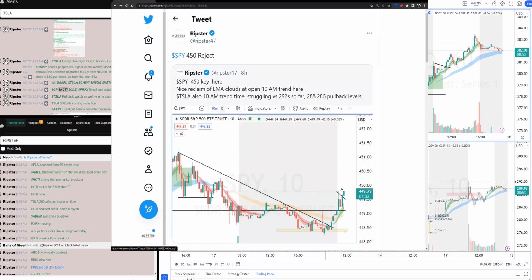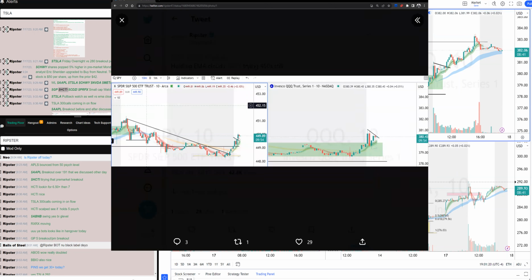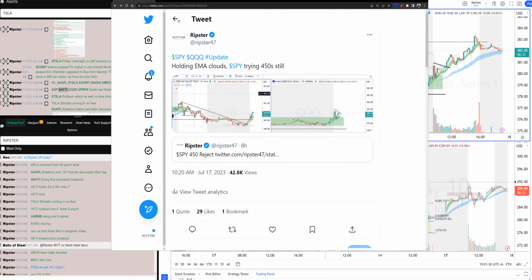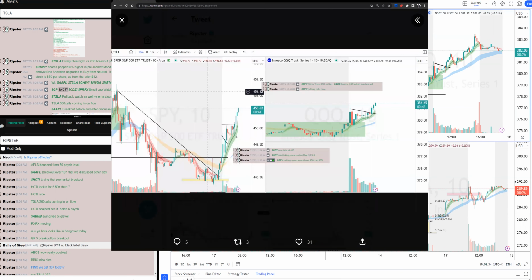So it started to go, but some rejection at 450 initially. Then, but it was holding the trend. And same for QQQ, QQQ versus 380. 450, 380. Clean setups. You need to visualize it, right? So I hope this helps, because the way I'm visualizing, when you visualize like that, it becomes easier. So that's what we got, our 450 breakout.